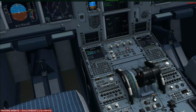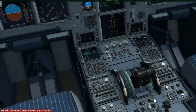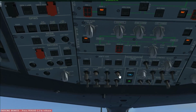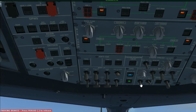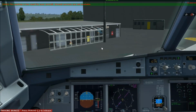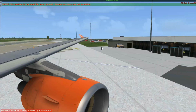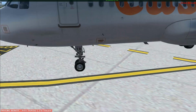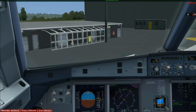Shut down the engines. Should be running on APU. Beacons can come off. Right then, so there we go. The parking's too small for the aircraft apparently, so you know, we will all have to suffer. The parking was awful, you know. Anyways, there we go then guys, we've arrived successfully at Cornwall.